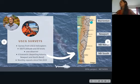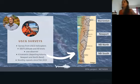One is from Astoria. It's called the Warrenton Transect. Then there's another transect leaving from Newport up to Pacific City. And then from the North Bend station, we have 2 different transects, the NB North and NB South. So you'll see those 4 transect names several times throughout this presentation. Now, all of these flights are conducted at 500 feet altitude and 90 knot speed. There's 1 observer aboard, and they have been repeated on a monthly basis since February 2019.